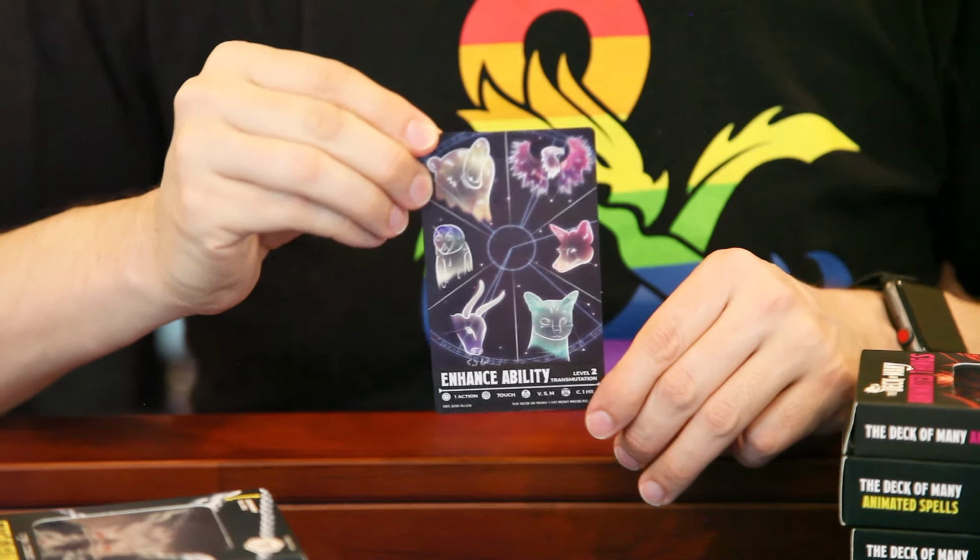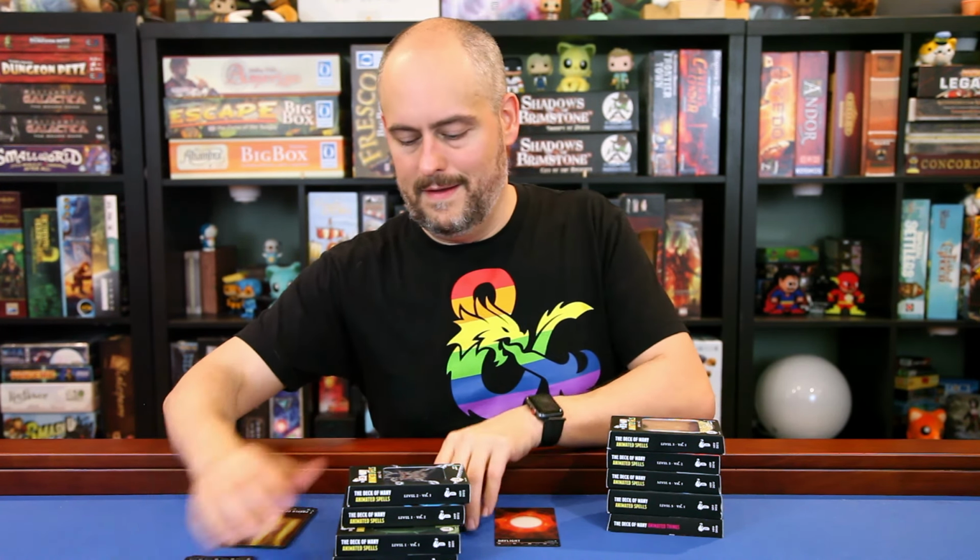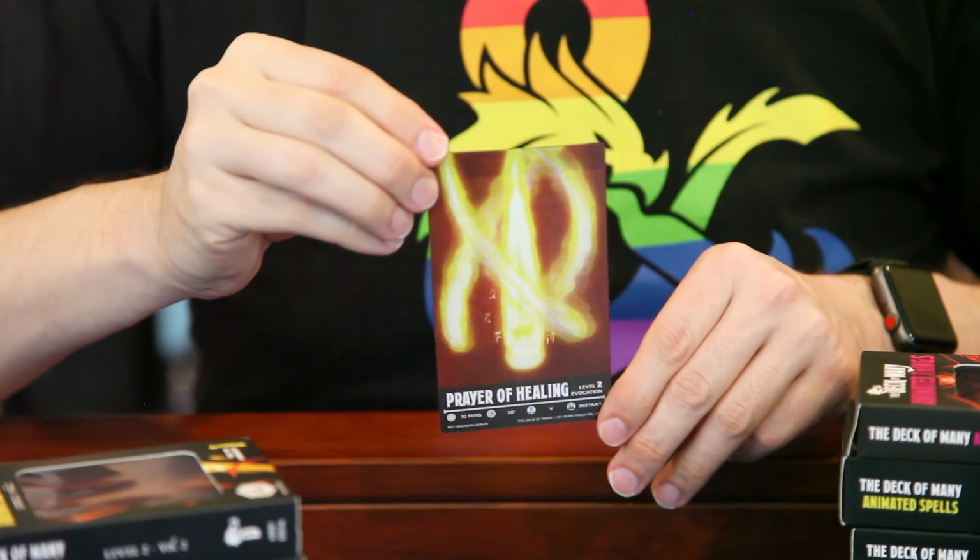From this one, I want to share with you Enhance Ability. As you know, I really like animals, and this one features some subtle animations that work really well. This is Level 2, I through Z, or I think L through Z, and this has Prayer of Healing, one of those spells that's a bit hard to visualize. They represented it using these pillars of divine energy and a few divine runes.